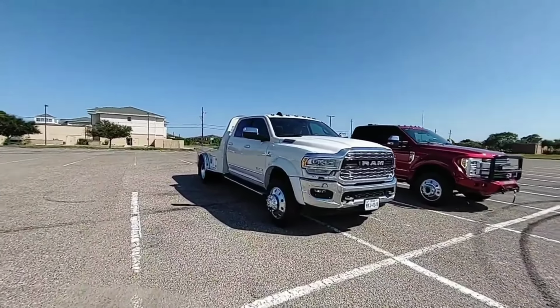2019 Ram 4500 Limited. This is that new Ram edition that you can get in the highest spec package. Every conceivable feature, but you get it with a chassis cab. That means that you would normally get about 9 leaf springs on the back of this, whereas the F450 pickup, you get a measly 5 leaf springs.